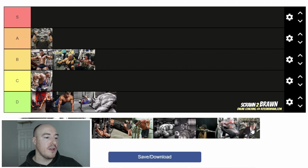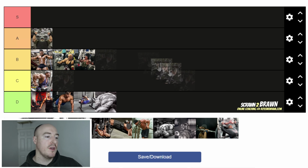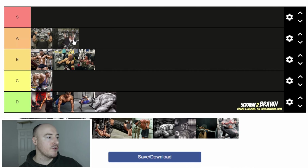Okay, we'll go with incline dumbbell press. This is where it gets difficult because there are so many exercises that are quite similar in terms of their effectiveness. One of my favourites, it's got to be an A.